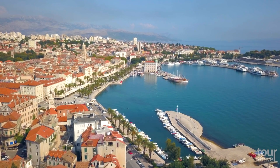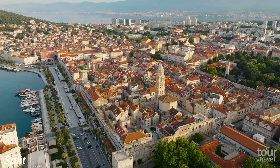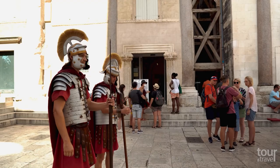Number 9. Split. The city was founded as a Greek colony more than 2,200 years ago. In the 4th century AD, the area became the home of the heavily fortified palace, which today forms about half the old town and is one of the most popular tourist destinations in the country.